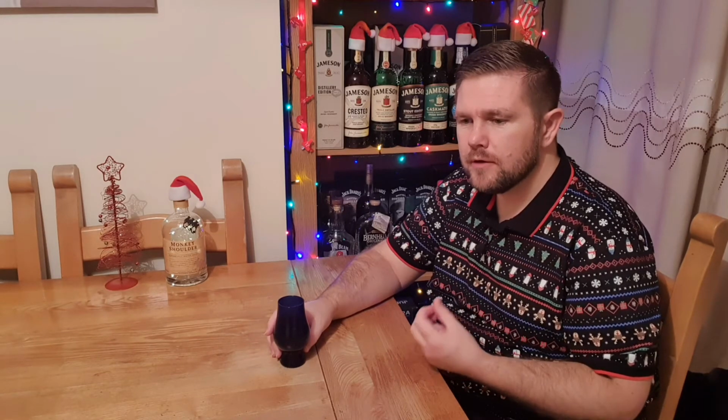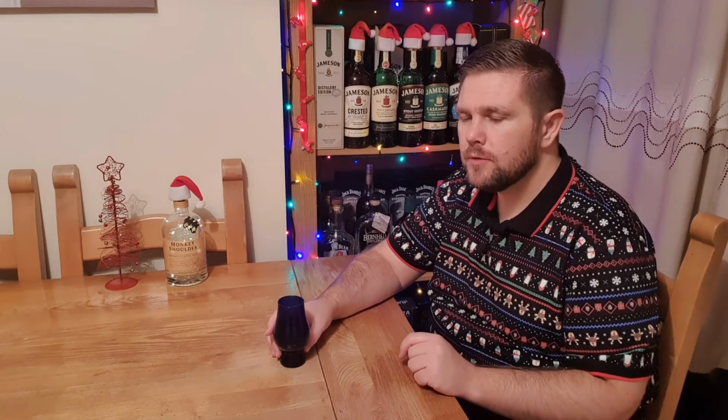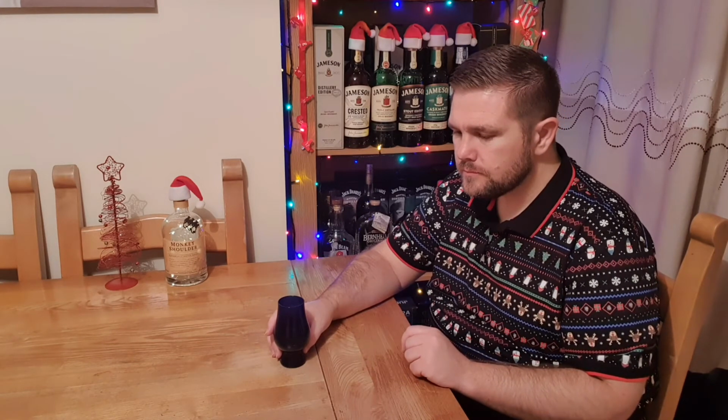And I'm getting quite a nice malty note in the background now. That's lingering on the palate with a little bit of pepper, but not much. So those combination of flavours are really quite nice, but it's not too high ABV, which is quite nice. But there's lots of wafty smoke with it, which is really quite nice.